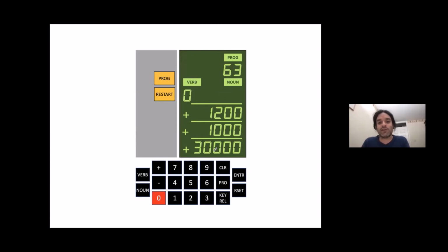Buzz needs to figure out what this alarm is. To figure that out, he types in verb 5, noun 9, which means please show me the program alarm that just happened. And the computer replies that a 1202 alarm occurred, and the 3 is the restart type. So the 3 is how the computer recovered.